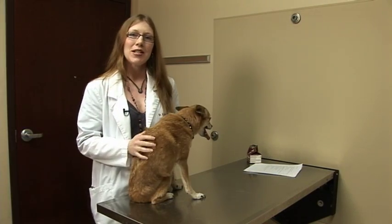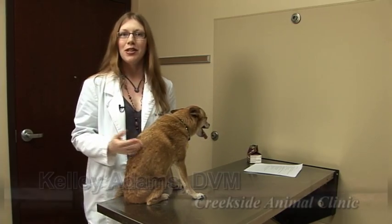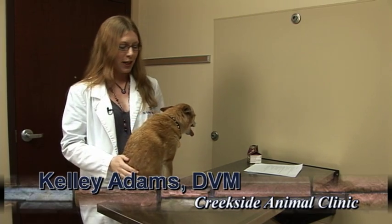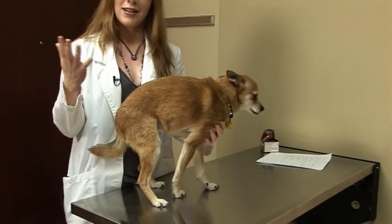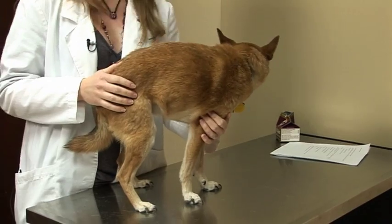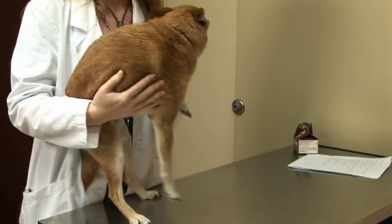Today we're going to be demonstrating for you body condition scoring, which is a great way to tell if your dog or cat is overweight or underweight, and if you need to make any adjustments to the amount of exercise or the amount of food that you're feeding. When you're doing a body condition score, you want to use your hands to feel and your eyes to see. And so what we're going to do is go through the different body condition scores, and then we're going to body condition score our volunteer Charlie here.